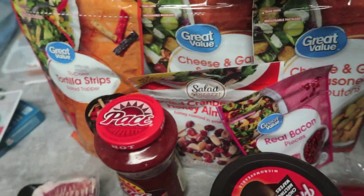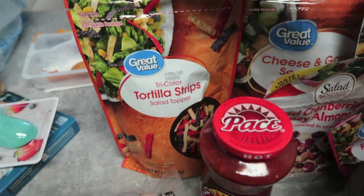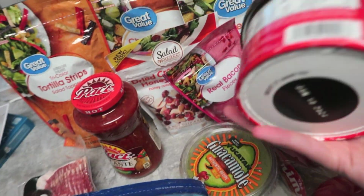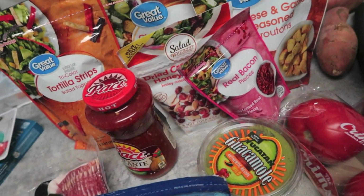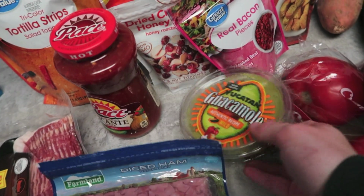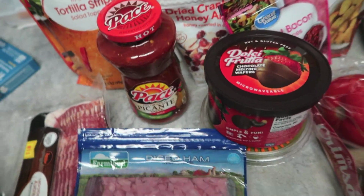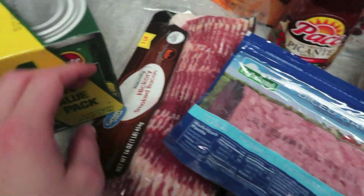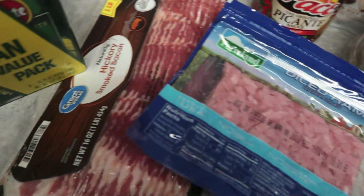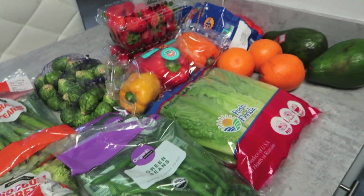We have some croutons. They didn't have a big bag. I love putting this on salads. Some tortilla strips. Got this for the strawberries to cover them up. The girls have never done that and I think it'll be so much fun to do it with them. I got some guac and some hot sauce because we have a bunch of chips. And then this is for eggs. I love to throw this in eggs and beans and stuff like that when I cook it. And then bacon. We got a bunch of corn. I love corn. You love corn?